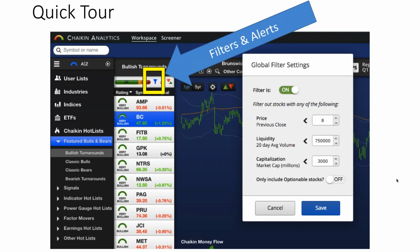I also mentioned this earlier, global filter settings allow you to adjust for price, liquidity, and capitalization. So you can change these or keep them off, but if you want to avoid stocks that are very inexpensive or very illiquid, you would simply turn these settings on, but it's really up to you. I personally keep mine off just because I want to look at every possible stock that I can.